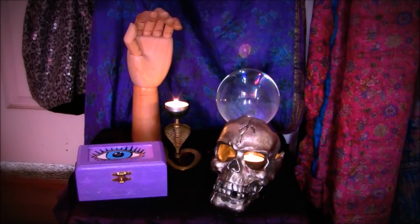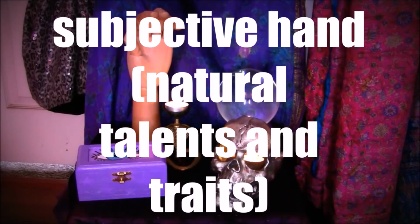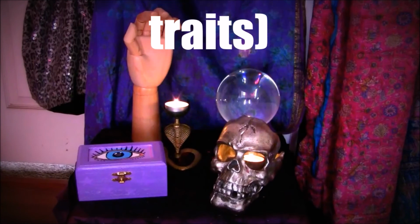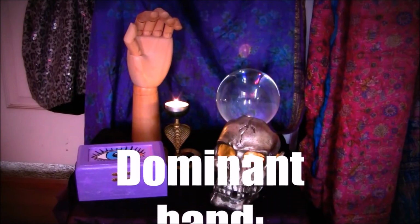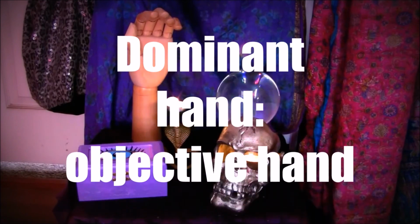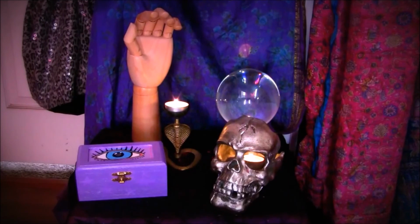If a person is right-handed, the left hand is called the subjective hand, representing the natural talents and the characteristics. The right hand is called the objective hand, showing how those talents and qualities have been developed or neglected. Each of these 10 steps will be elaborated in detail in subsequent videos.